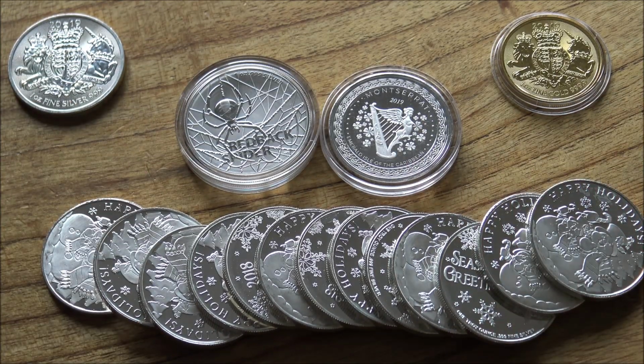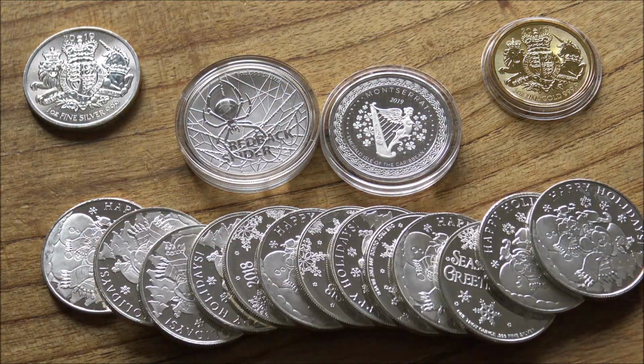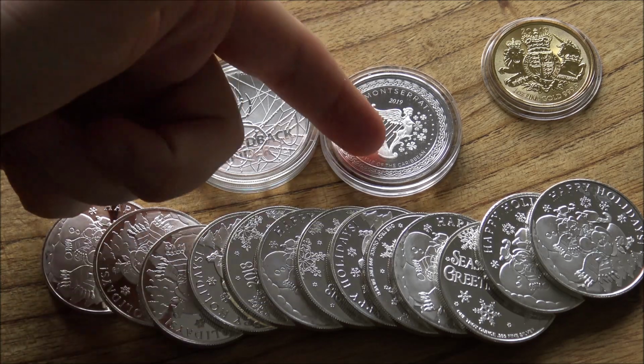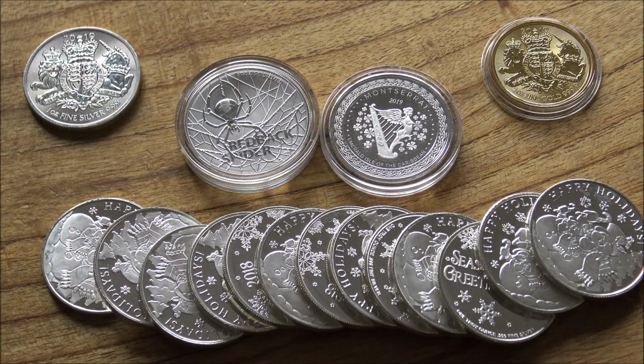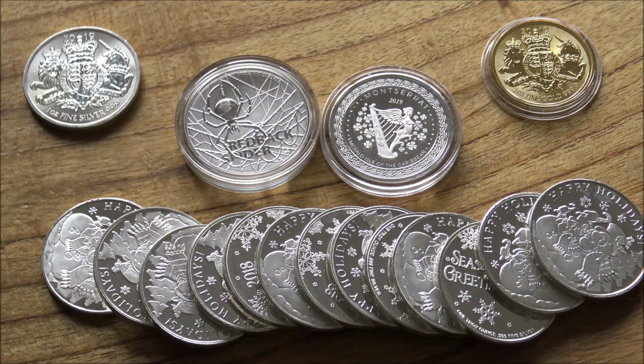So I don't often try and sway the voting on In Focus Friday, but my personal vote is going to be for the Christmas rounds. If you're going to vote for the Redback Spider or the Heart from Montserrat, then let me know down in the comment section. Otherwise, I think Christmas has to win out, surely.